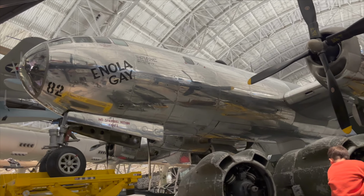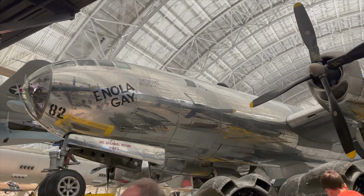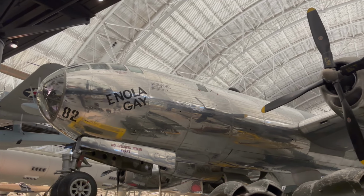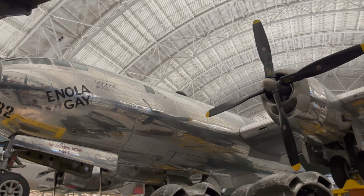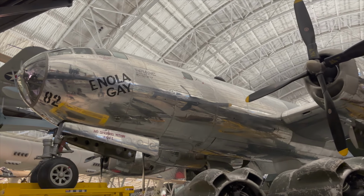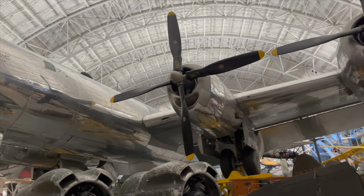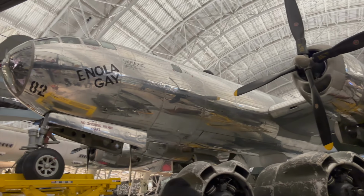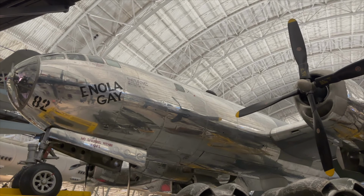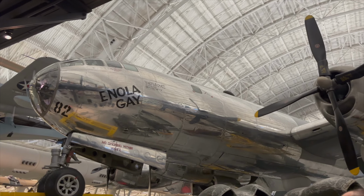So inside the museum, there is a lot of history, including the Enola Gay. This is one of the first planes in World War II that actually carried and dropped one of the atomic bombs. It's a very sad, but also poignant part of our history. There is a lot of that in here. It is a lot of fun and there is a ton of history, but some of it can be heavy.